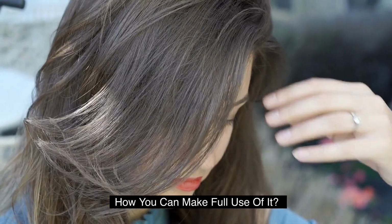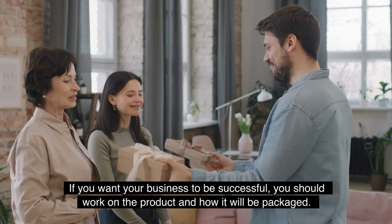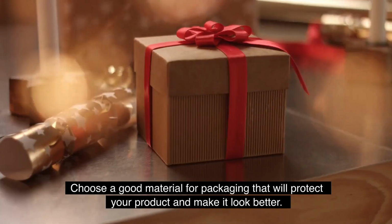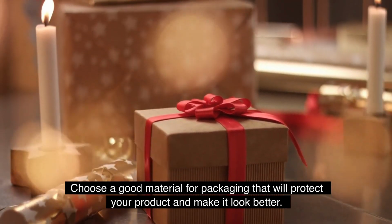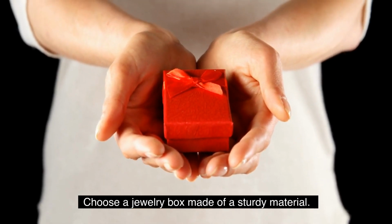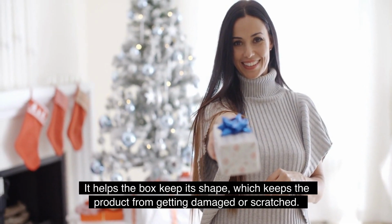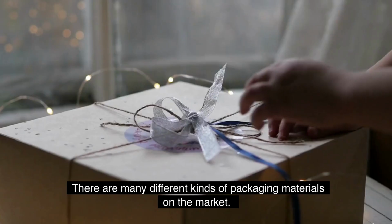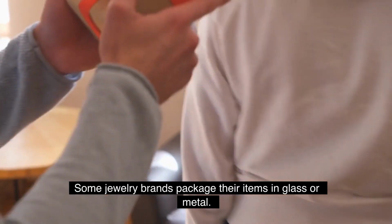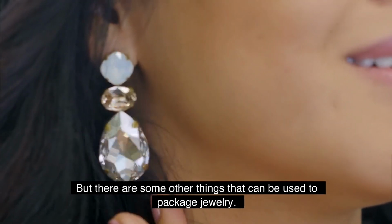How you can make full use of it. Make sure it's good. If you want your business to be successful, you should work on the product and how it will be packaged. Choose a good material for packaging that will protect your product and make it look better. Choose a jewelry box made of a sturdy material. It helps the box keep its shape, which keeps the product from getting damaged or scratched. There are many different kinds of packaging materials on the market. Some jewelry brands package their items in glass or metal, but there are some other things that can be used to package jewelry.